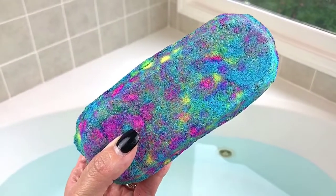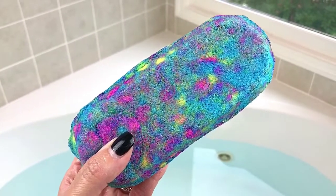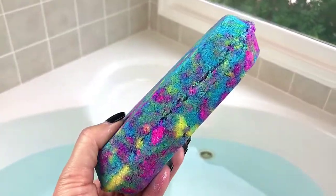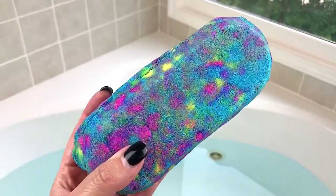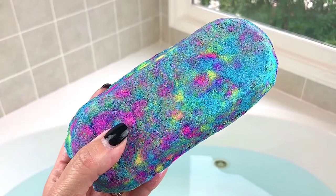I don't remember the scent right offhand, but I will find out and I'll try to pop it up on the screen. It's just all different colors. It's really sweet and fruity. It's gonna be really pretty, I think. I don't think it's gonna float because it's so heavy, but we will see. So let's go ahead and stick it in the water and see what it looks like.